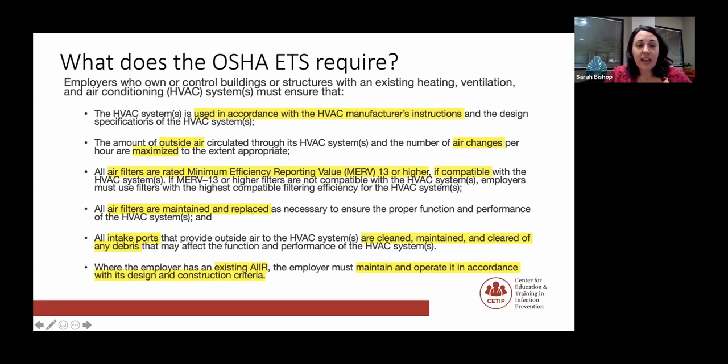Making sure that our air filters are maintained and replaced as necessary. All intake ports are cleaned and maintained and clear of any debris, so we can make sure we get the airflow in that we need. And if you have a facility that has existing airborne infection isolation rooms, that those are maintained and operated in accordance with their design and construction.